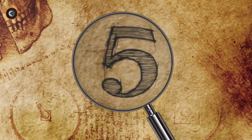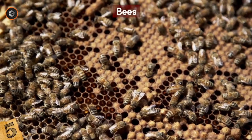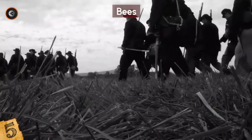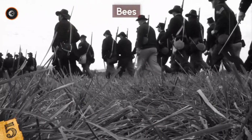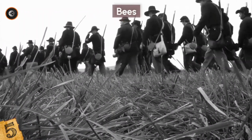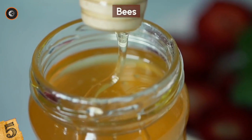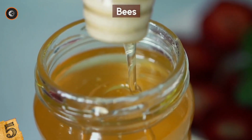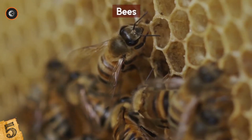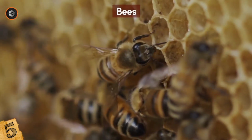Number 5. Bees. Bees have been used in the military for centuries. The Romans seem to have had an especially bad history with bees. In 69 BC, the Heptacometes of the Trebizond region in Turkey tricked invading soldiers under the command of the Roman general Pompey by leaving hives filled with poisoned honey along the route of their march. Soldiers would stop to eat some, get sick, and die. It's actually hard to find examples of cultures that did not use bees as weapons in some capacity throughout history.